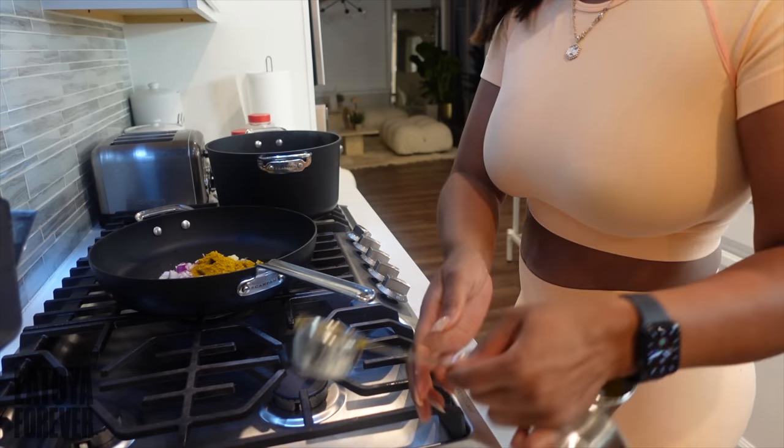My bad. And then we're just gonna add some black pepper, like five shakes. 1, 2, 3, 4, 5. How I shook it is probably about 10. And then we're gonna add basil. 5 seconds of basil. Getting a call, but we cannot answer that right now. And then we're gonna stir that around.